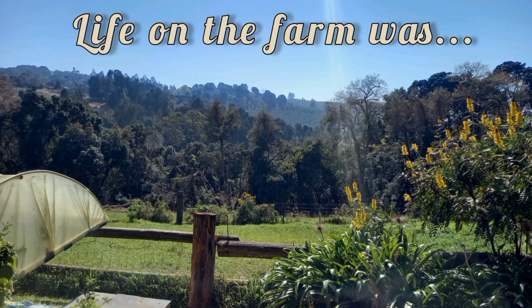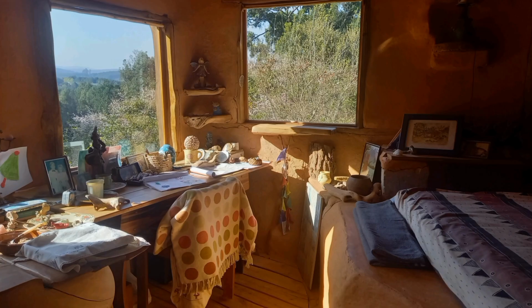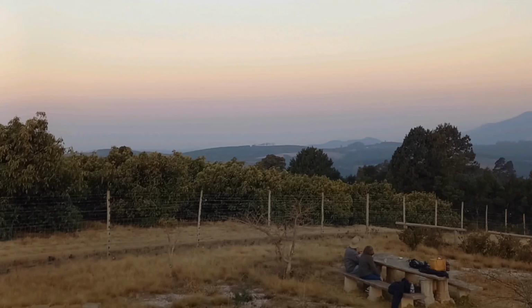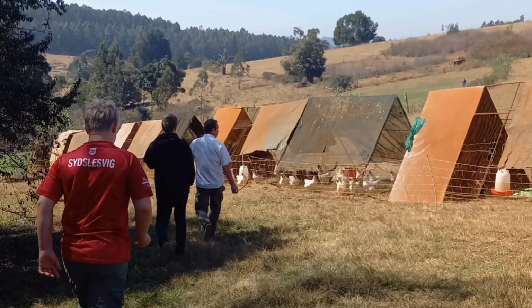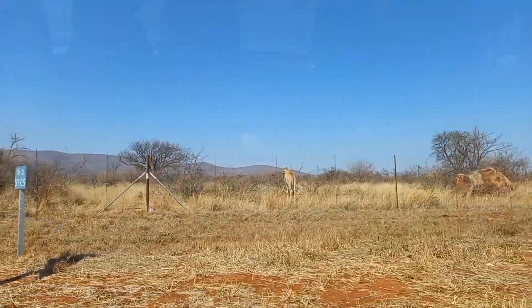Life on the farm was just so idyllic. It was nice taking a step back from the busy hustle of the big city and just enjoying the view, the nature and the lovely people that surrounded you. Then we had to drive back to Johannesburg.